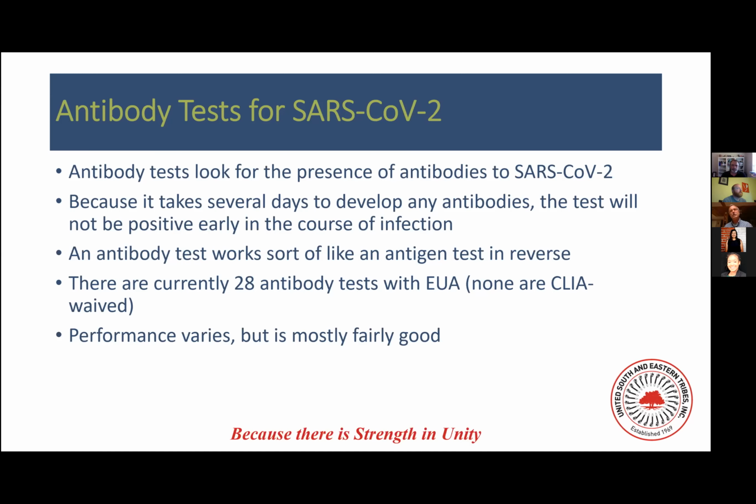Both of those antigen tests I just showed you are CLIA waived, but no current antibody test is CLIA waived. There was one, but the FDA removed its EUA because it wasn't a very good test and gave a lot of bad results. So performance for the current antibody tests is variable, but it's mostly pretty good. Most of them have sensitivities in the mid-90s and specificities in the high 90s.